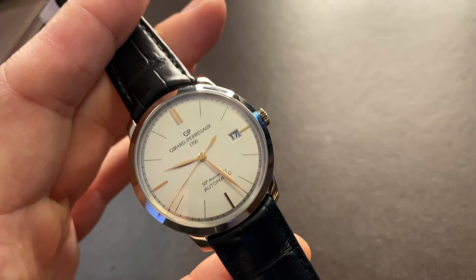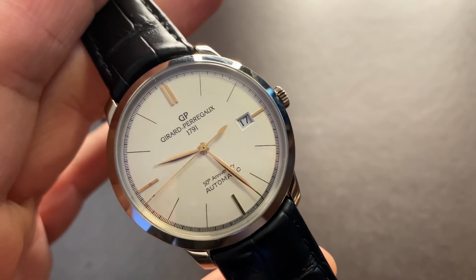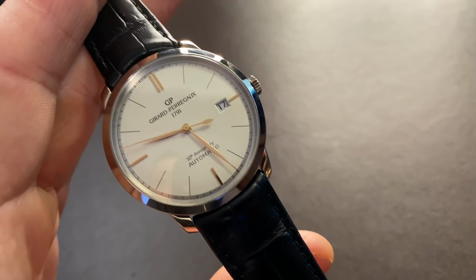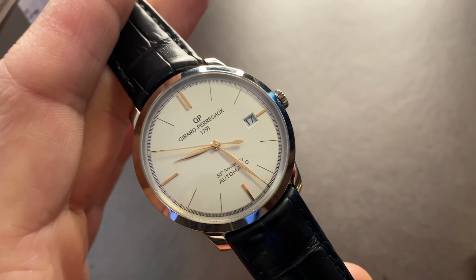And this is a very simple, understated dress watch as you see it now. It measures 38 millimeters, which I feel is the perfect size for the watch. It's not too thin, it's also not too thick. This is a watch that screams history, this is a watch that screams class, and this is a watch that also celebrates a very important milestone in horology.